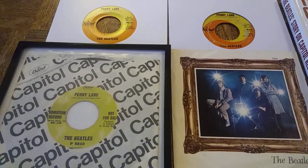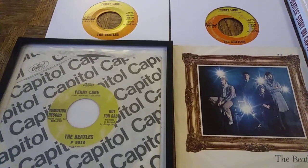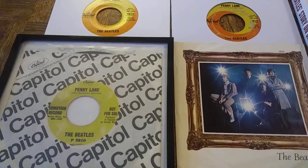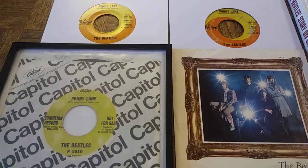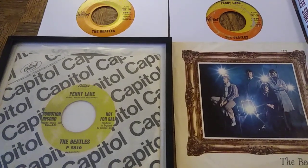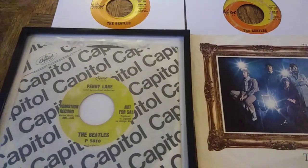Okay, here's the US version side. We'll go over each one of these here. Right here, they released the same kind of concept. They had the same picture sleeve. And I'll explain why there's two labels up there in a second. But what happened was when the Beatles were making this single, Capitol was requesting it really quick.